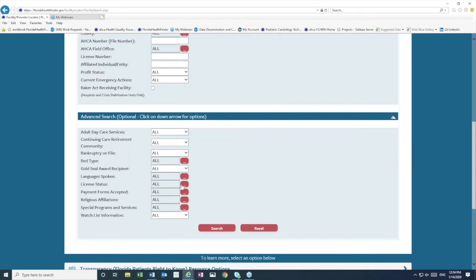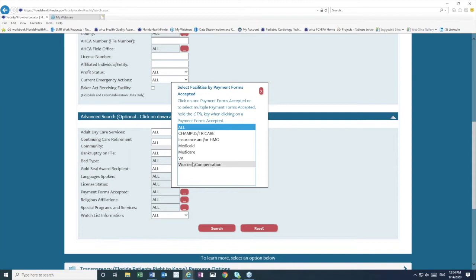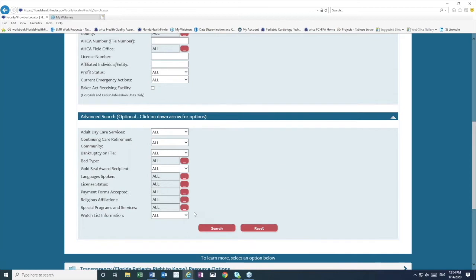We can search for languages spoken, license status. We can look for payment forms. For example, if you are looking for a nursing home that accepts VA benefits, you can select that here. Religious affiliations and other special programs and services such as an Alzheimer's secured unit or dialysis.